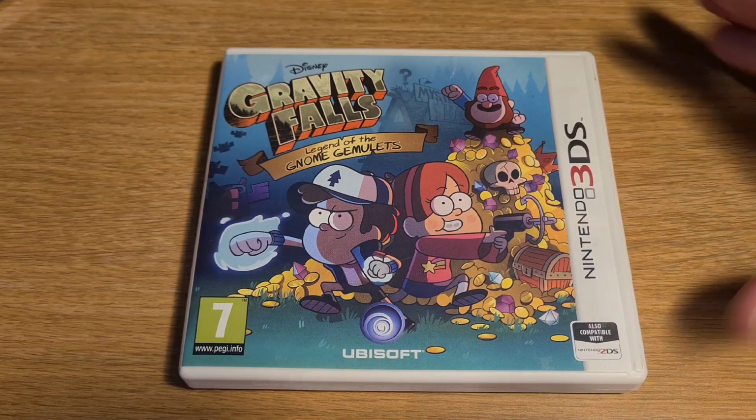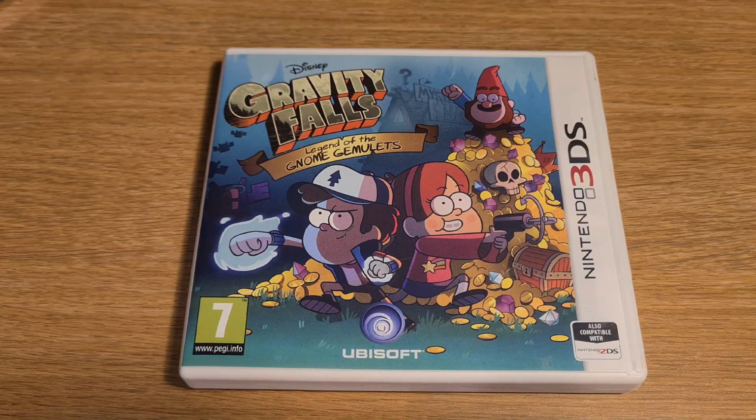Gravity Falls. This is another one on 3DS that I think has gone up slightly in value. I think maybe more so in the United States. Currently $23.66 here in the UK.